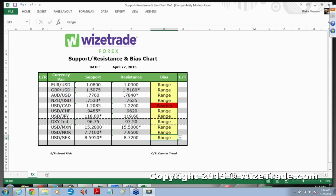Now, I'm assuming the breakout's not going to happen today. It's probably going to happen on Wednesday, but you never know. The dollar could be setting up for a move today.